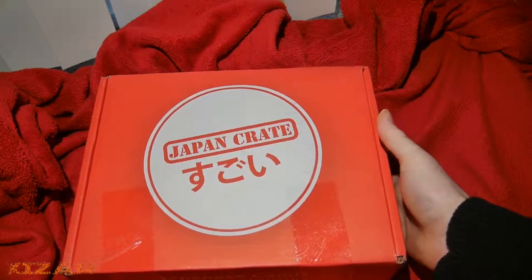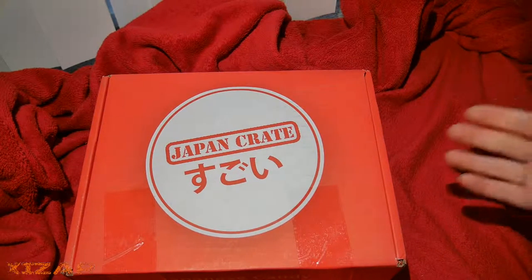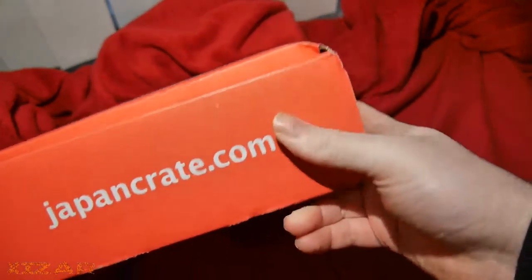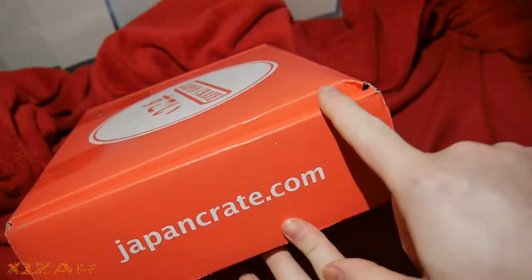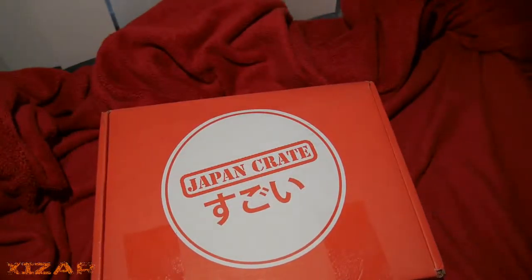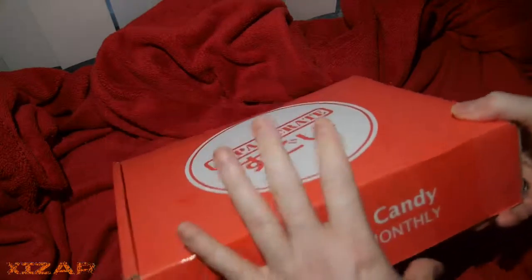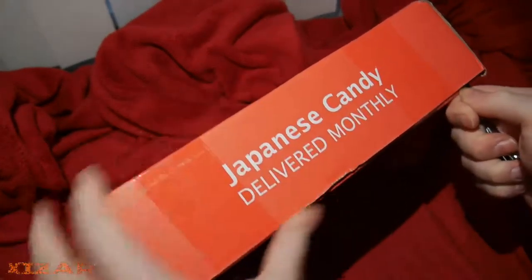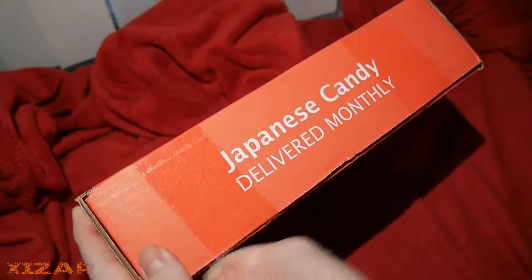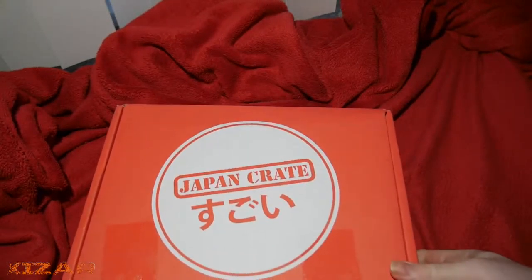But this is January's Japan Crate. I only got it a couple days late, and notice here, dude, this thing is so overpacked, the top is bulging. They did send out an email saying some stuff that they had been planning on sticking in here was damaged. Yeah, it got some water damage or stuff.